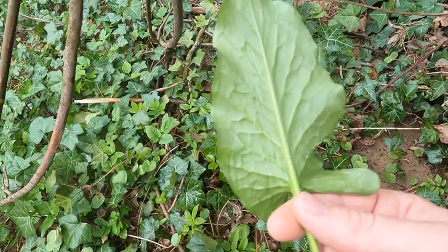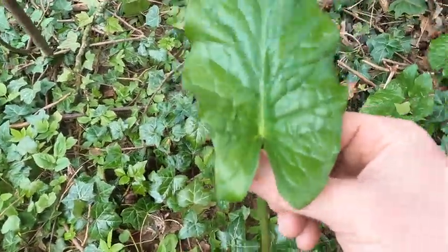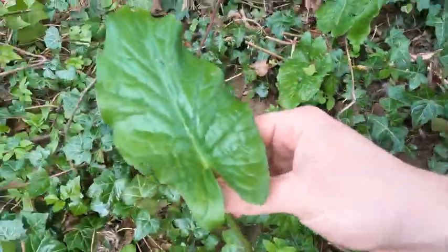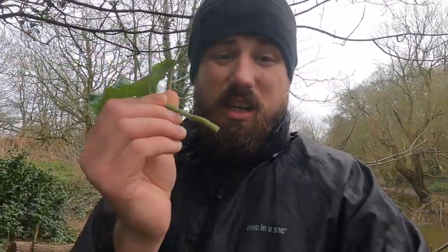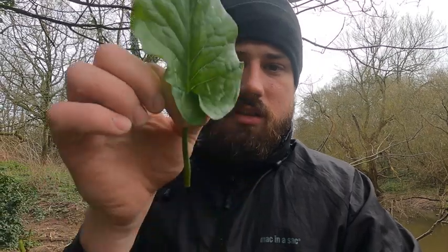If you study the leaf, it doesn't actually look like that, but it grows in the same sort of area, so it's very easy if you were to pick lots of it to accidentally pick one of these up. Now you want to avoid eating this at all costs. Just getting it on your lips will make your lips flare up, get all tingly and painful. So it's best to make sure you know what you're looking for in terms of this.